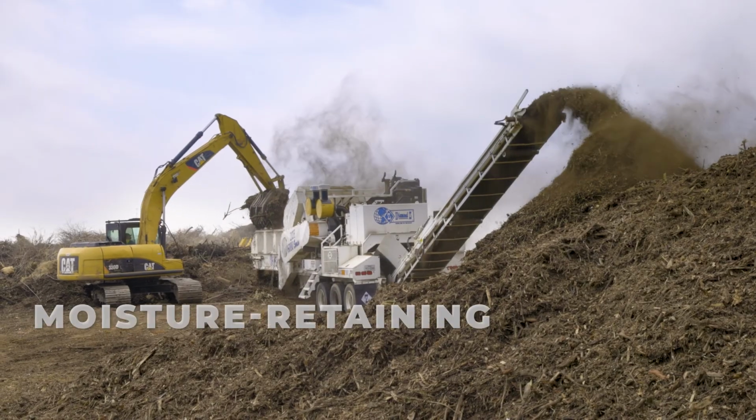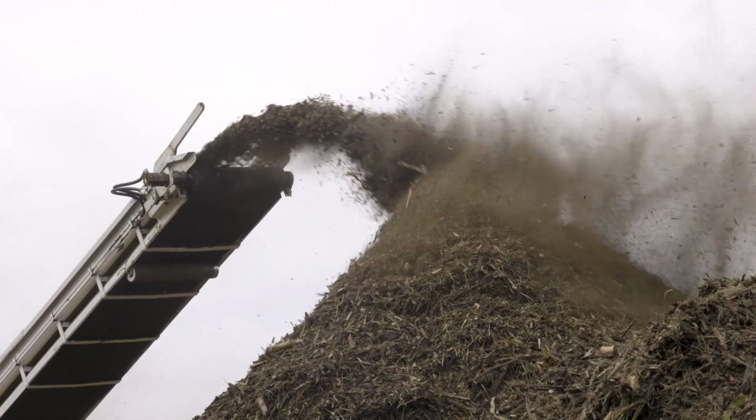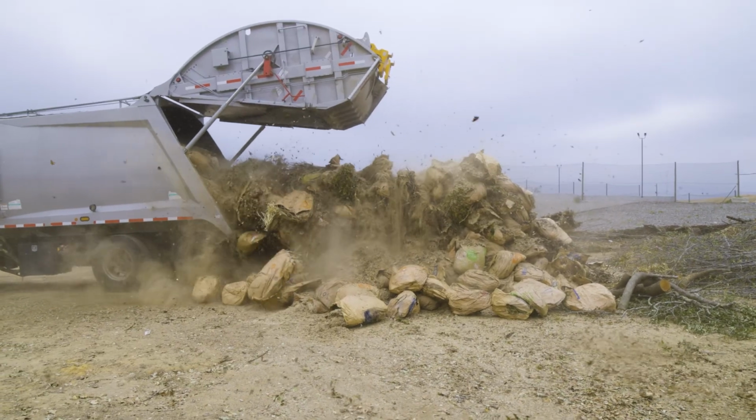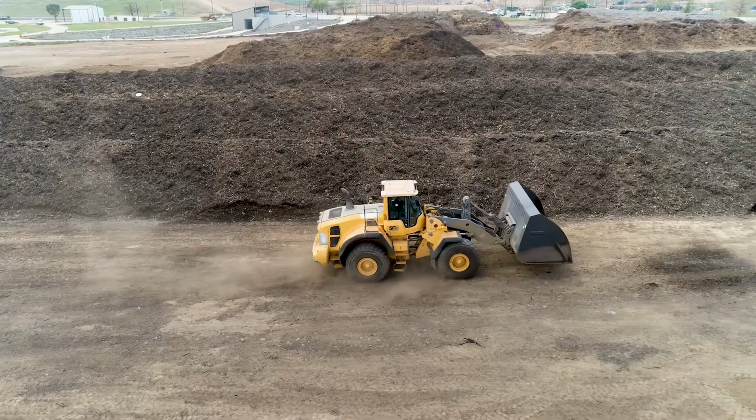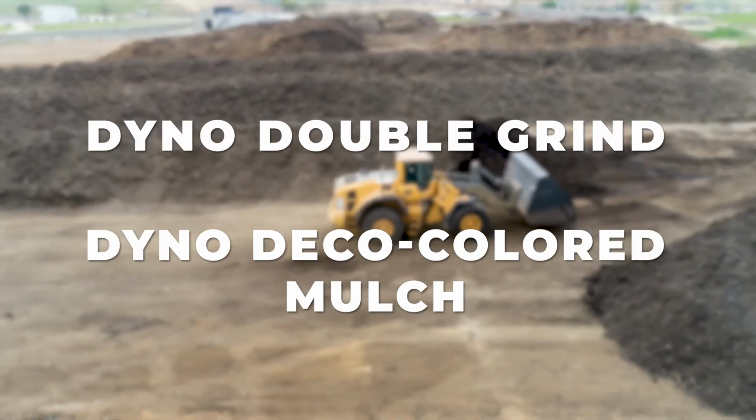Dyno Light is a moisture-retaining compost that's made with no biosolids, using 100% composted yard waste. Our mulch products include our Dyno Double Grind and our Dyno Deco Colored Mulch.